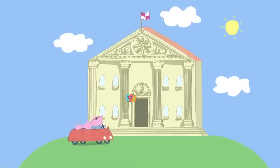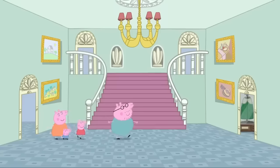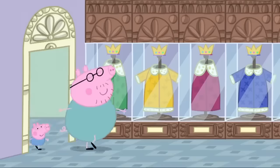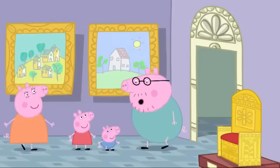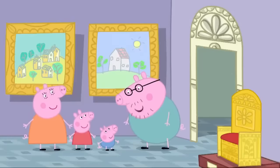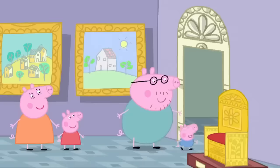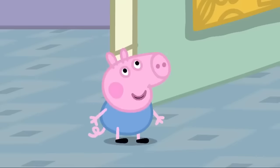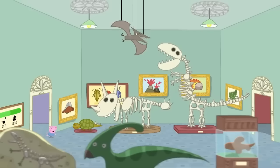We're here. The family have arrived at the museum. Why are we at the museum? Come on, you'll see. What can George's birthday treat be? George, what do you like best in the whole world? Dinosaur. Ooh, dinosaur. George's birthday treat is a visit to the museum dinosaur room.